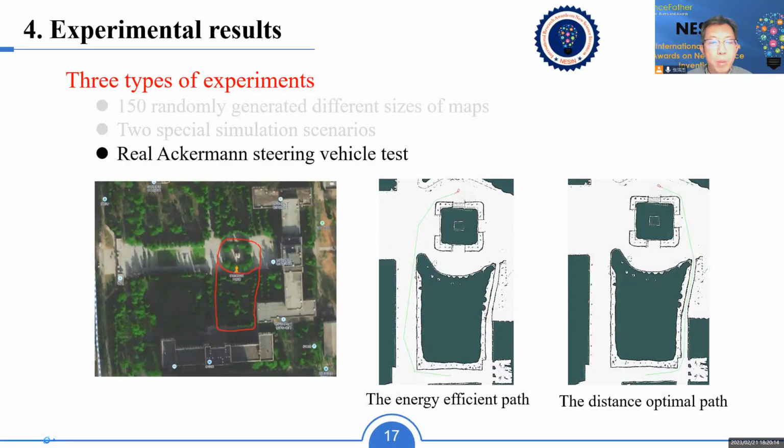After verifying that the proposed energy-efficient planner performed satisfactorily in the simulation environment, we ran it on our Ackermann steering autonomous ground vehicle. The place for testing is located on our campus. As shown in the left figure, we run our energy-efficient planner and distance-optimal A-star on the grid map, where the start state is set at the bottom and the goal state is set at the top of the map. The energy cost of the path is reduced by nearly 21.09% in this real test scenario.